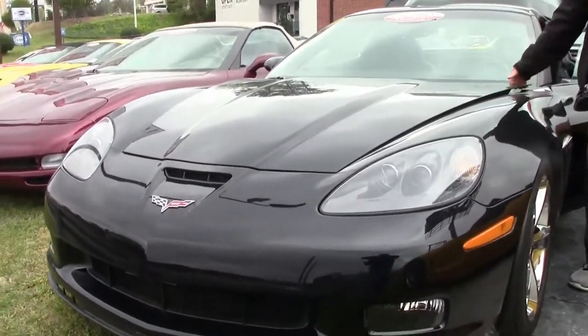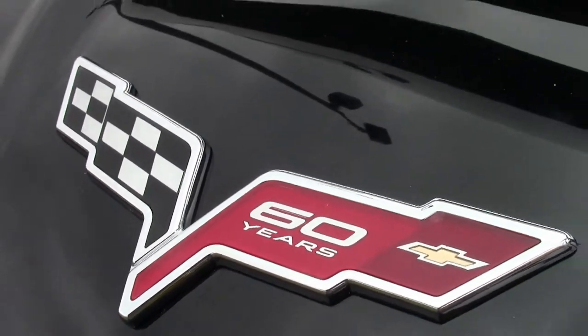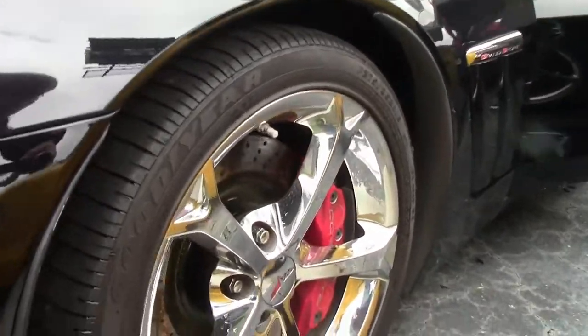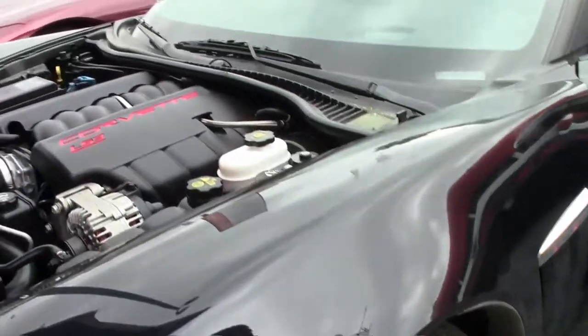Wearing the Gumby style chrome wheels and only 7,500 miles on this car. With the LS3 engine. It's a true pleasure to drive.